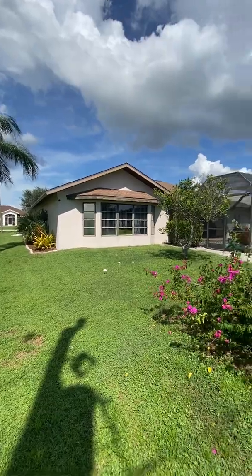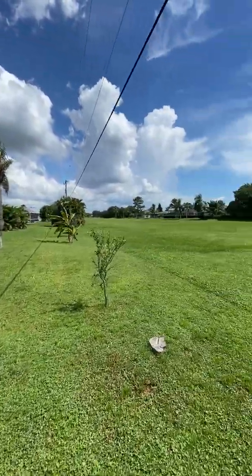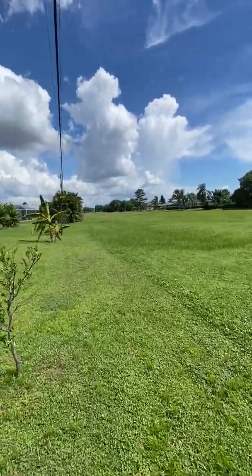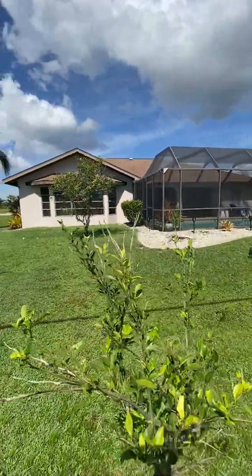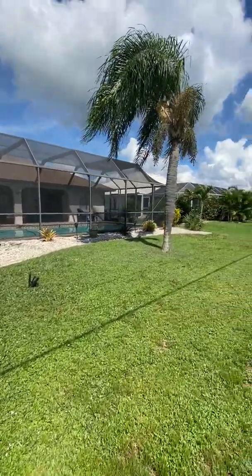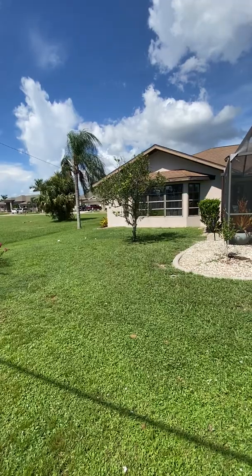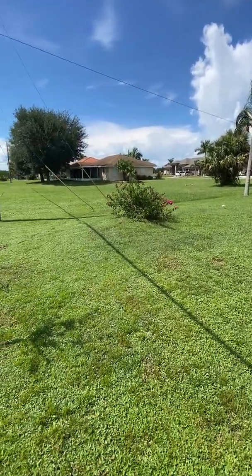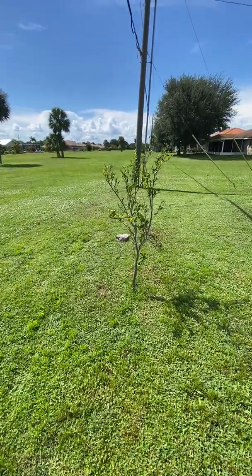It's the back elevation of the home. You can see this is a very large green belt. There's a lot of space between your backyard neighbors. Again, curbing around the back landscape. Queen palm. That is an older lime tree. Another bougainvillea there. Kind of a little Charlie Brown lemon tree.